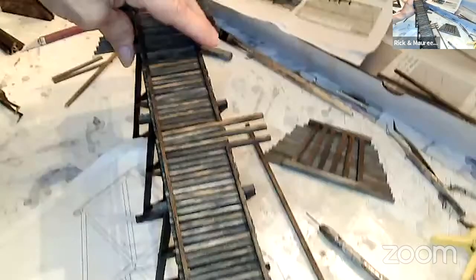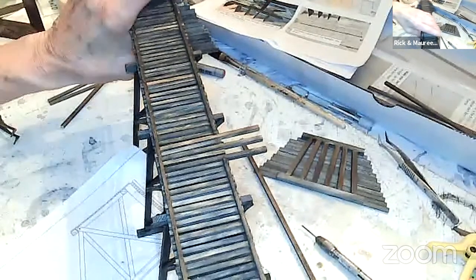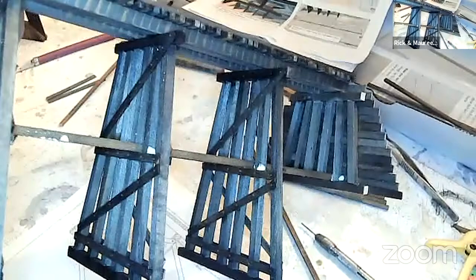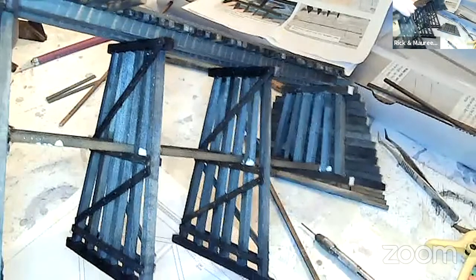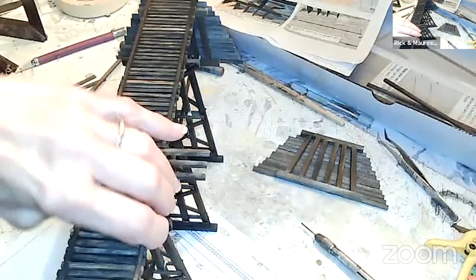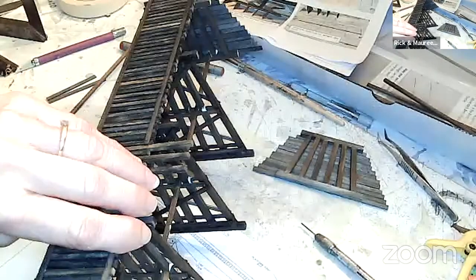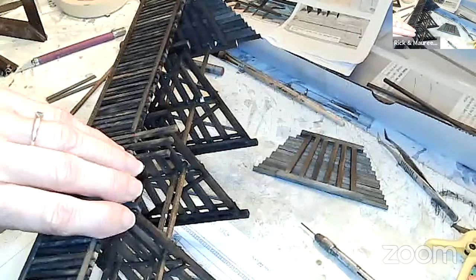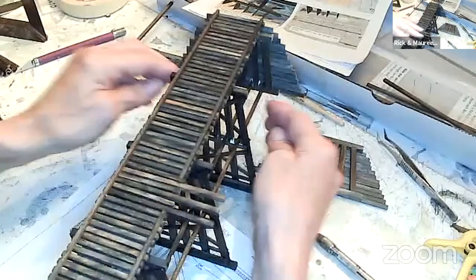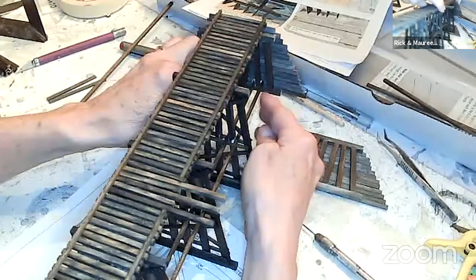And butt it up against that second post of the abutment wall. See if you can see where I've got it. You see that? I've got it right up against the retaining wall, that second post. Okay, so then take your next one and slide it in. All the way down to that second post again. So I've got them both in there.